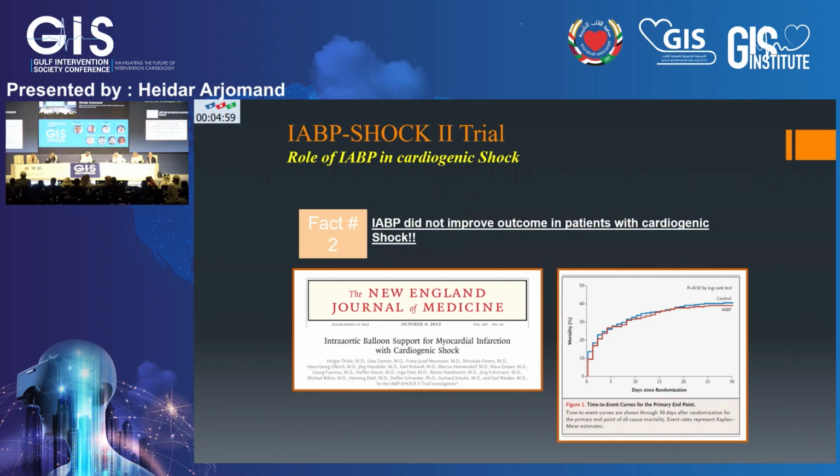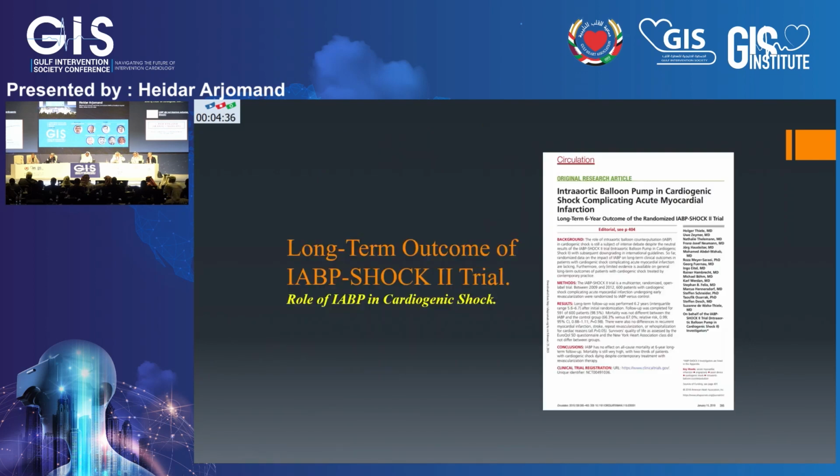So the first fact was that acute MI mortality is high. The second fact that we need to agree on, at least the way it was conducted, and I'm sure we can dice the data or how it was done, is that the IABP-SHOCK II trial indicated that there is no benefit of balloon pump support in the setting of cardiogenic shock, both in short-term data and long-term data.